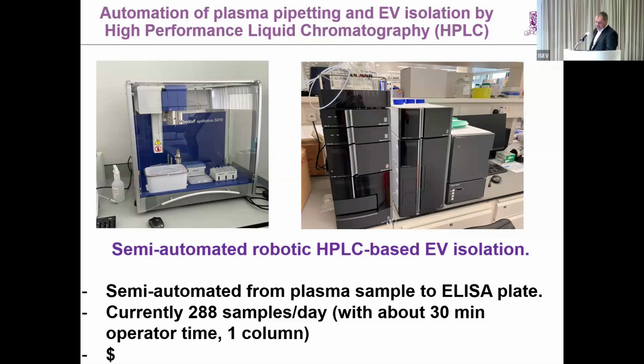So we are at the moment setting this up in the lab to see whether we can actually get this in a higher throughput. At the moment, we have only one HPLC column in our HPLC, and it's 288 samples, so 3 96-well plates per day. And operator time is maybe 30 minutes, topping up the buffers and moving the plates back and forth. We can actually put 6 of the columns in there, so we would have 6 times the throughput if we wanted to. And therefore, it's quite cheap. The HPLC columns are regenerated, and Carlos has one which is several years old, and it's still working quite nicely.